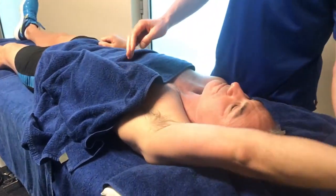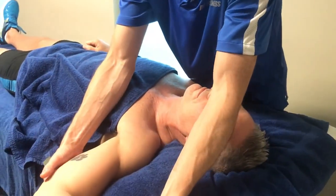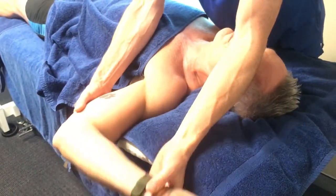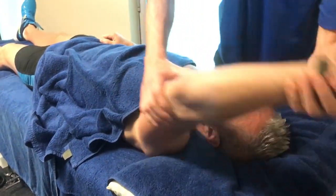this is his normal range, right? He's got really good flexion, okay? His external rotation, lovely. So that's your normal external rotation. He's just past 90 degrees there. He's got full flexion, no problems, okay? There's no jamming, it's great.